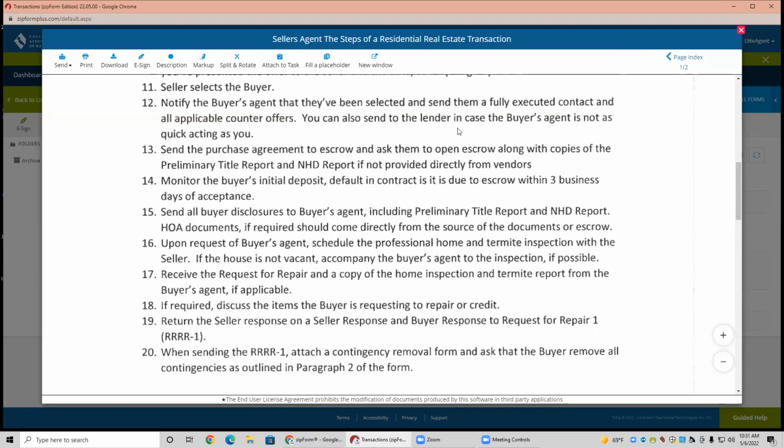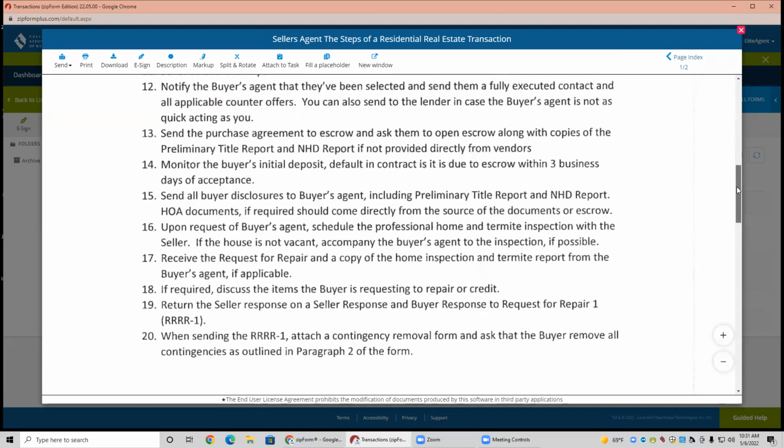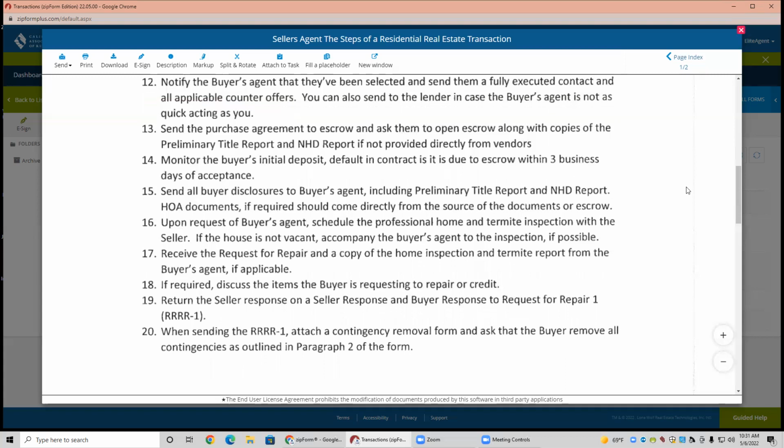Make sure that they're getting that off to the lender quickly, so that the lender can start working on, day zero on this. You want them in right away working on it so that your contingency periods move along and progress in the time frame that you specified on the contract.